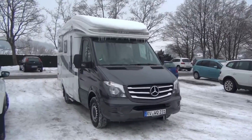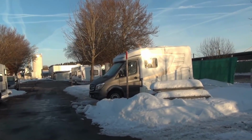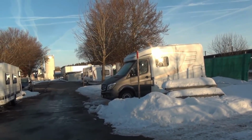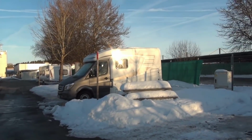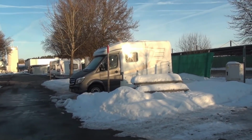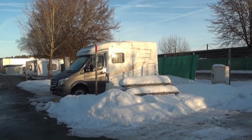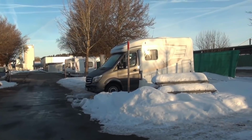As you can see, the Hymer Van S is based on the Mercedes Sprinter. It's got Seitz S7 framed windows, insulated and heated tanks, GRP lightweight floor construction with XPS insulation, and a garage with access from both sides. The garage is not big enough for a bicycle, but it will carry all that junk that ends up in your van that you think you might need one day, and you probably never do.